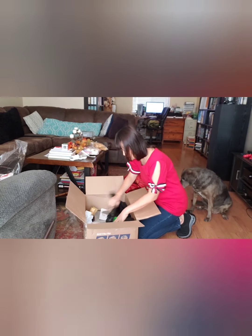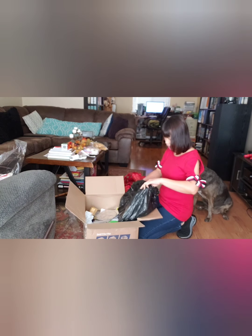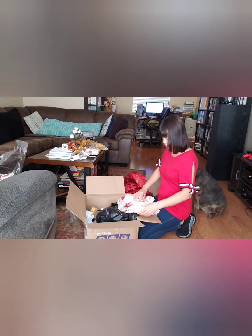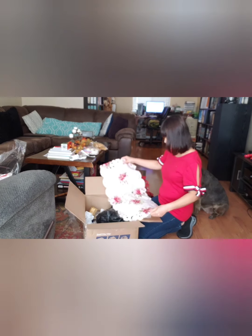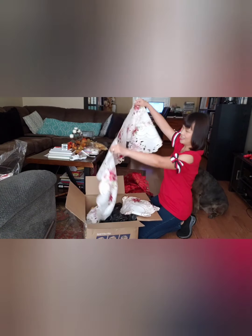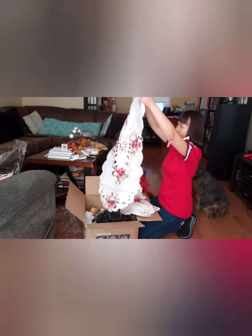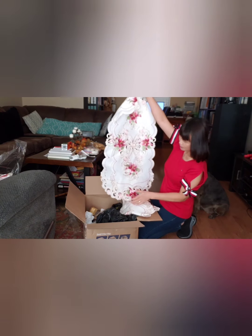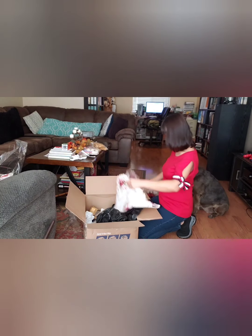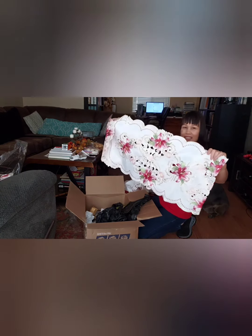And, oh, what is this? Oh, another table runner. Ala, gusto ko to die. I got another table runner. This is for spring, summer, to put during Christmas. Salamat. I got two. They are pretty. See?